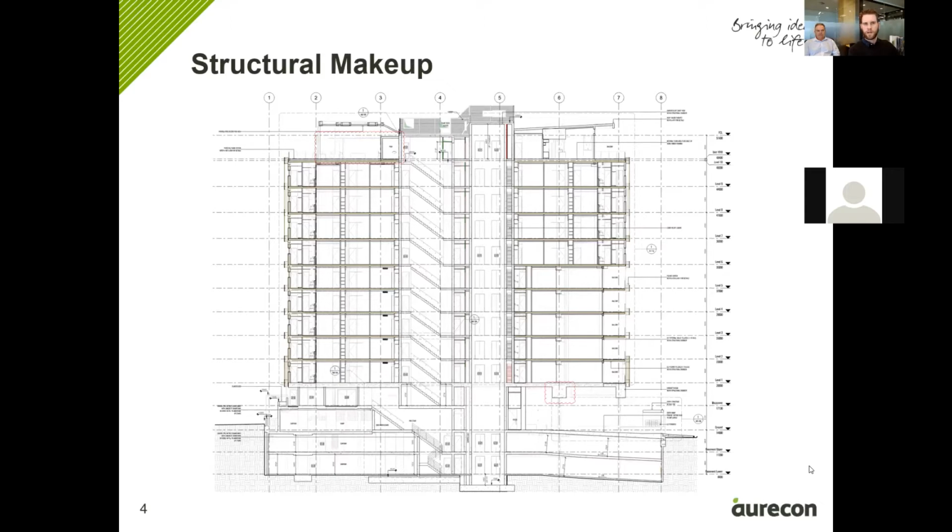And then you can have a brief idea of what the roof itself looks like up on the top. That level is a combination of a multi-purpose area on the left-hand side of the core, and then on the right-hand side is the penthouse.